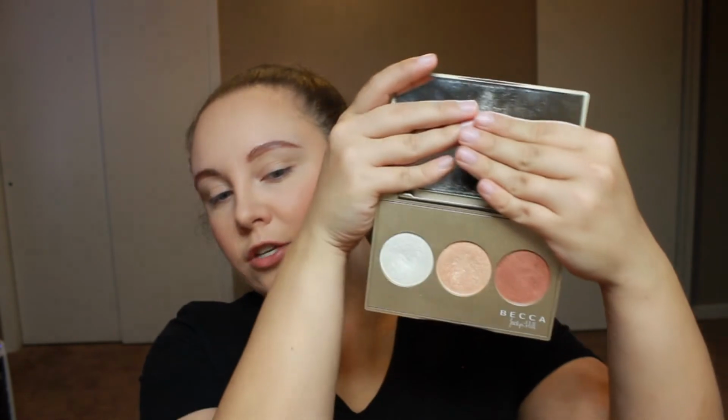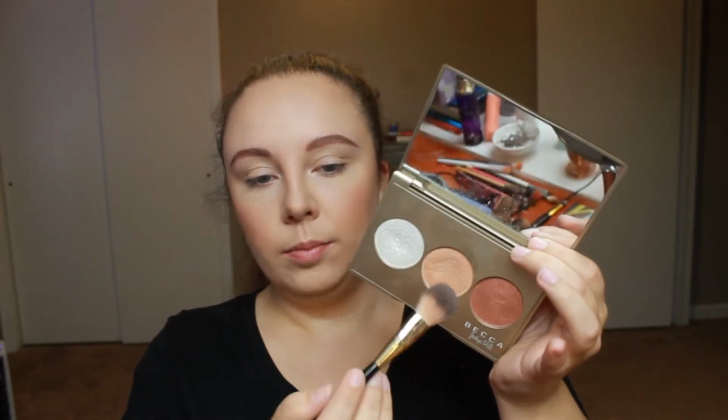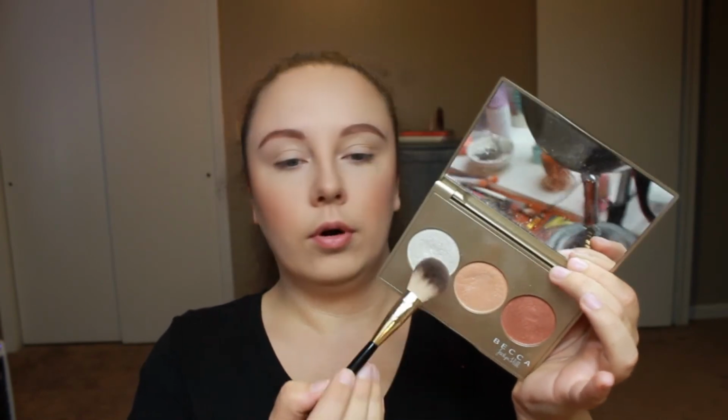So for highlight, with 70% of the votes, the Becca and Jaclyn Hill collaboration palette won. I'm going to mix a little bit of Champagne Pop and Pearl and put that right on top of the cheekbones.